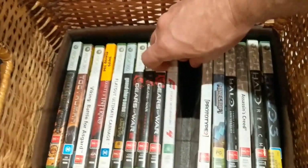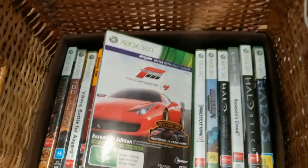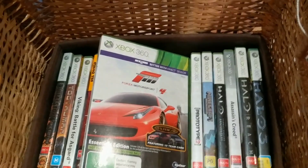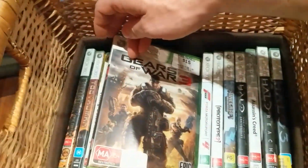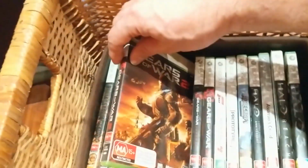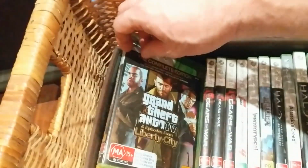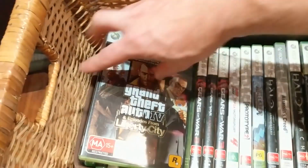That's the boys. Minecraft is definitely the boys. Prototype 2, don't know what that is. Forza Motorsport 4. I don't remember. Oh yeah, of course I've played that. Yeah. That's mine then. So Gears of War 3. Yeah, I just bought it so I could hack around the Nürburgring. Gears of War, that'll be the boys. That's the boys. Grand Theft Auto 4, that came with the Xbox 360, I think. So that's the boys as well.